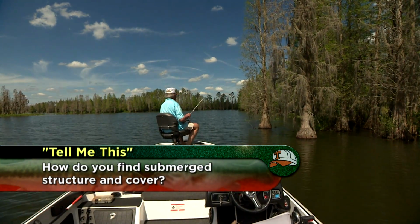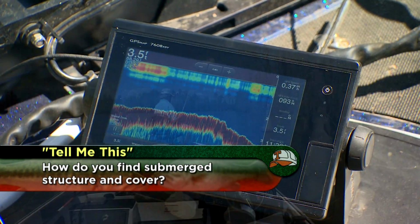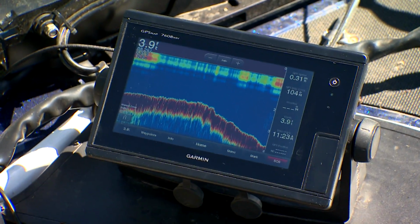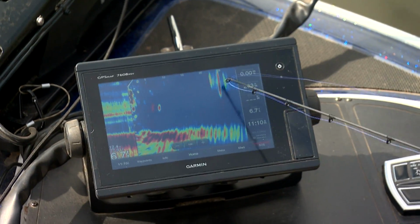How do you find submerged structure and cover? Well, today we have some of the best electronics ever made to assist us with that. Sure, it takes some time and work as well, but it's worth it. I catch fish today on spots I found 20 years ago.